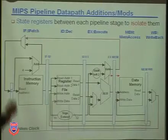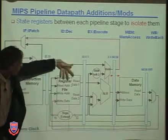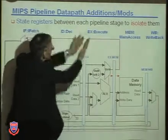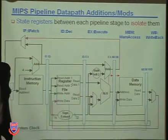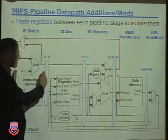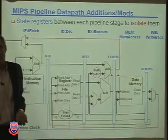Yeah, what if the delay in the control, for example, we're calling this the decode phase, and we're saying, okay, from here to here can be done in one clock cycle. But what happens if the control part actually can't be done in one clock cycle? Then what would we do? We will slow the clock down. Yeah, exactly. So if 200 is enough for this, and enough for this, and enough for this, and enough for this, but not enough for that, then we have to back it down to 250 or 300, don't we?